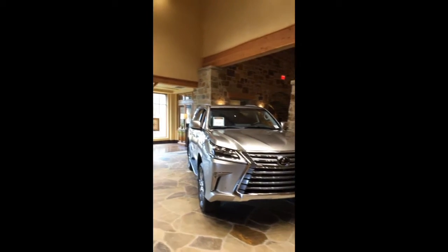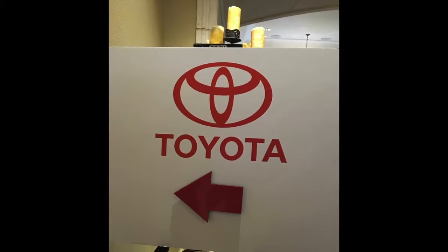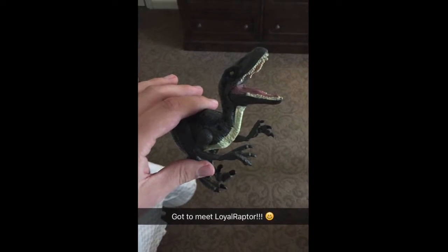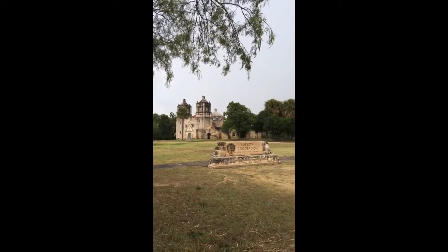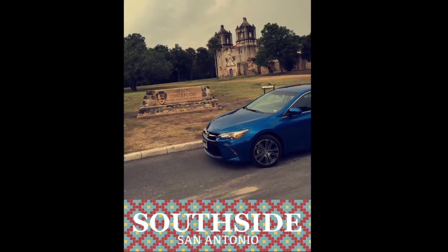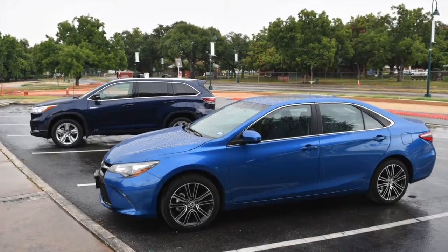Because I'm in Texas, I definitely needed to get myself a Texas hat. So I went ahead and bought this one here. Pretty happy about it. Finally made it over to the Riverwalk where Toyota was hosting the event, and Michael actually got to meet Loyal Raptor for the first time in person. And so we got to take this Camry Special Edition out over to Mission Concepcion, which is in San Antonio, and we were able to take some pictures there with the vehicles.